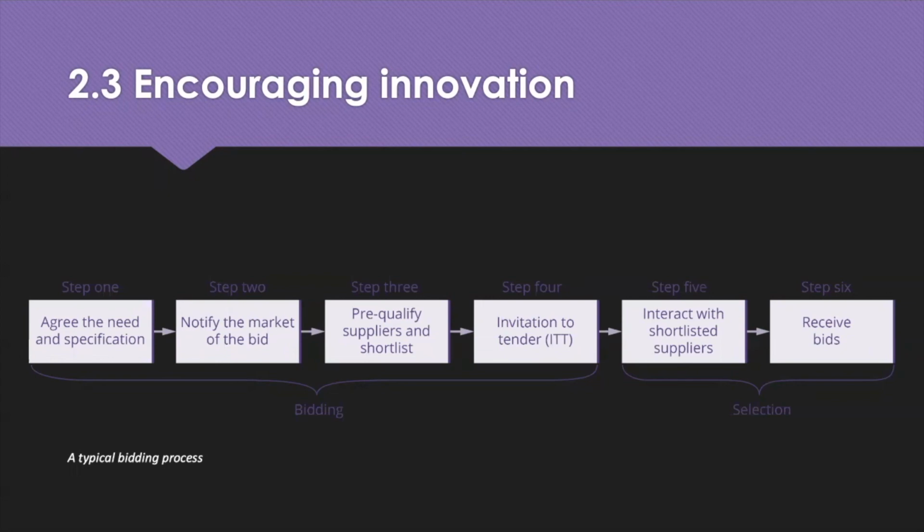Consumption-based pricing is based on the amount of services that are consumed. And then the shared risk reward means suppliers share with the buyer any investment needed to develop new products and services, but then also share the profit made from them.